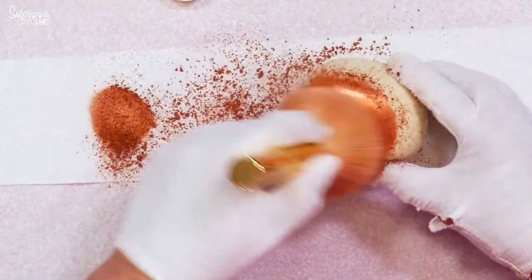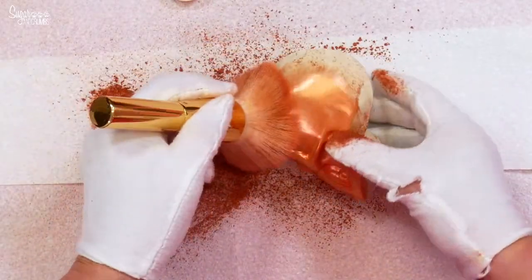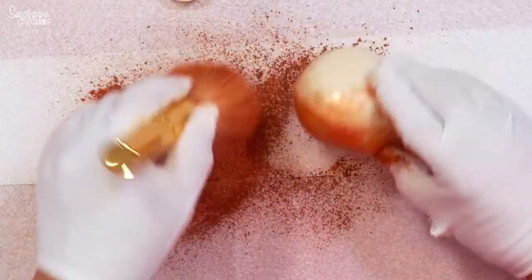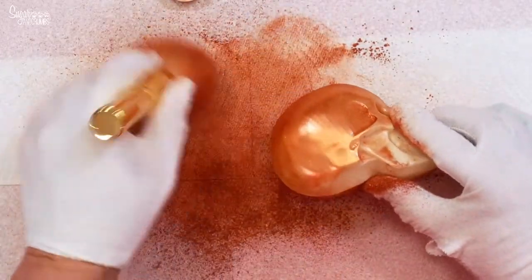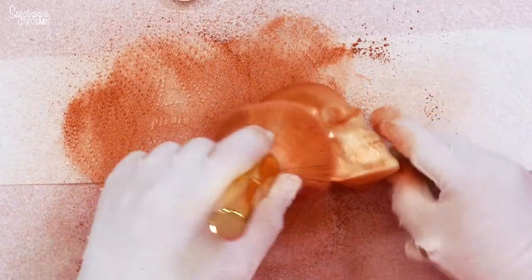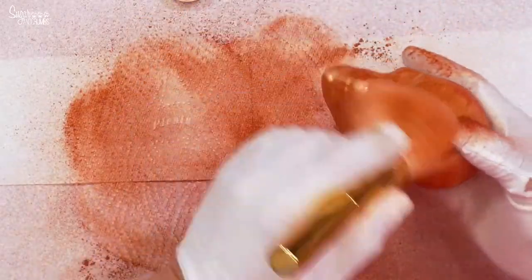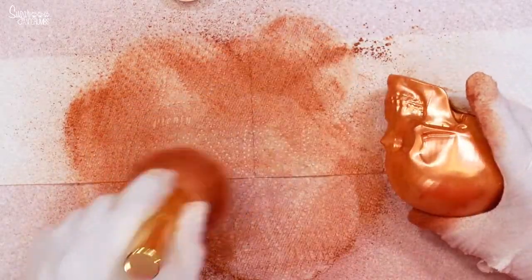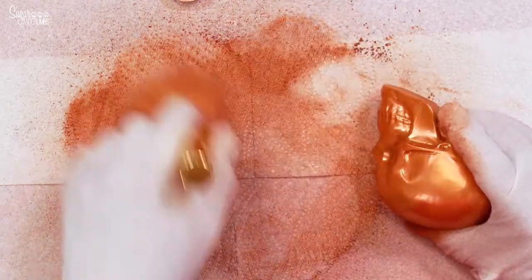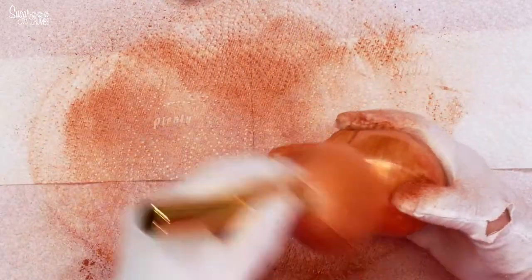Okay, so here we go. Try and keep that where it is. I am exactly here, I am not moving my hands. And just keep taking the dust off on the kitchen towel. I'm just making sure it's all covered, because then I give it a final buff and it brings it up to a gorgeous shine.